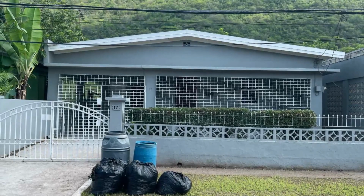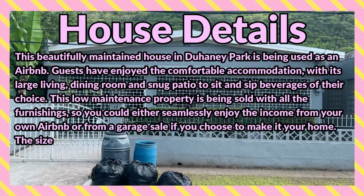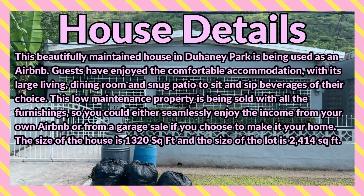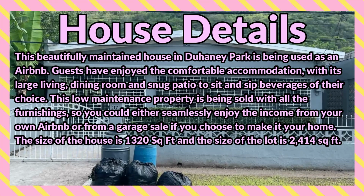Today guys, I'm bringing you the 3 bedroom, 2 bathroom house for sale at Gardner Avenue, Duhaney Park, Kingston 20, Kingston and St. Andrew. This beautifully maintained house in Duhaney Park is being used as an Airbnb. Guests have enjoyed the comfortable accommodation with its large living and dining room and snug patio to sit and sip beverages of their choice.